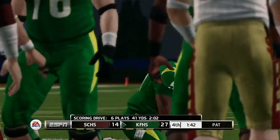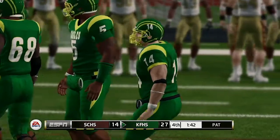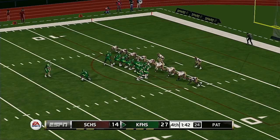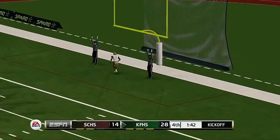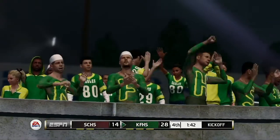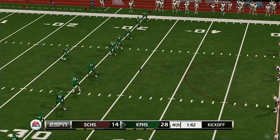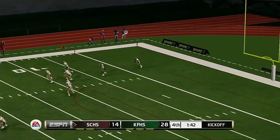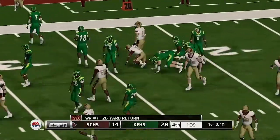They didn't snap the ball in time. Delay of game, offense. Just under two to go in the game. And he hits the PAT. Kick, plenty of distance. He's to the 20, and down he goes at the 23.